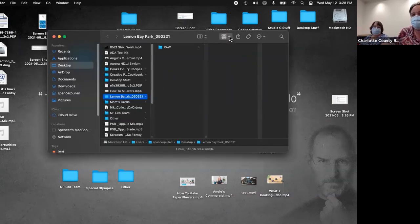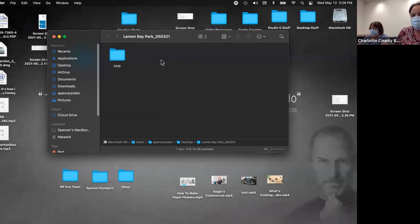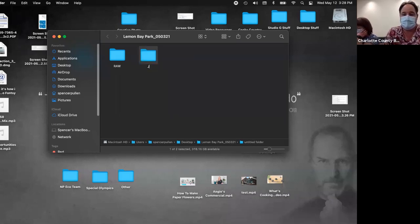So normally this folder would be empty. Let's see if we can get a different looking one. Here we go. This is probably what most people would see. I create this folder called raw. You could call it from camera, whatever makes sense to you, or original. So I put them all in here. And then I might also create another folder and call it JPEG, or you might call it web, Facebook, Instagram, whatever makes sense. Basically your low res versions.